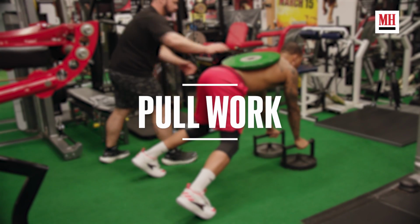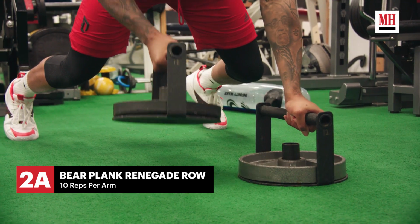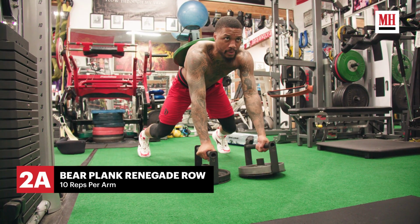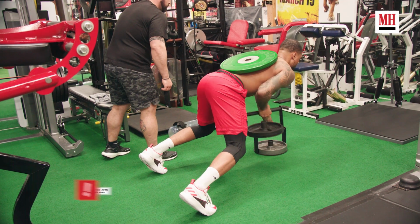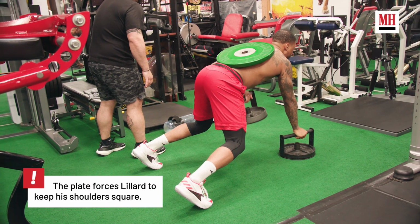And then we did some pulling movements. We did a renegade row, and I like him to be in a position where he's not in a full plank, more like a football stance position. And then I put a plate on his back so he can keep his core tight and do a little bit of anti-rotation, so he's fighting it while he's doing some rowing.